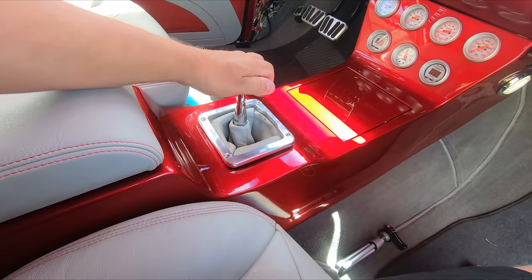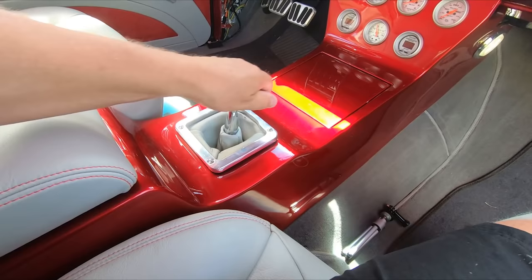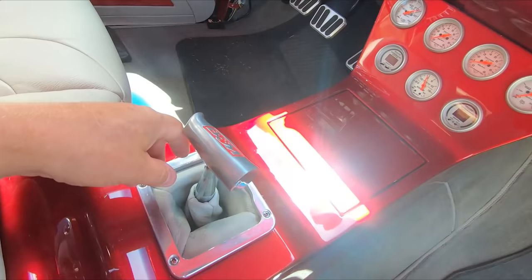The gearbox is a 6-speed Tremec out of a Camaro, and the shift pattern is 1, 2, 3, 4, 5, 6, and reverse is up in the top corner. I put a B&M T-bar on that just because I love the feel of it. It's got a really, really good feel.